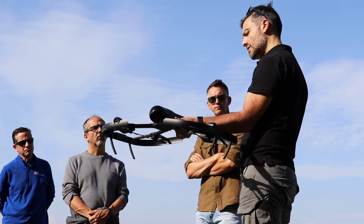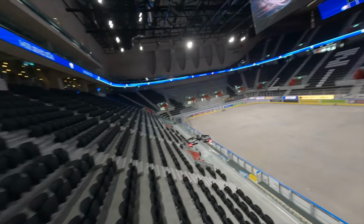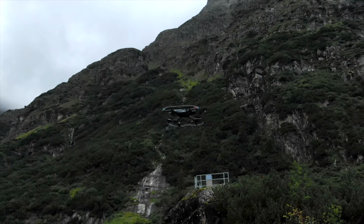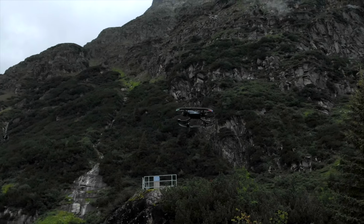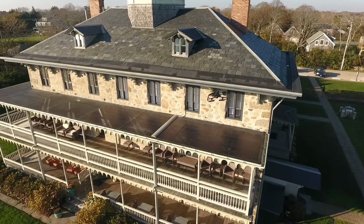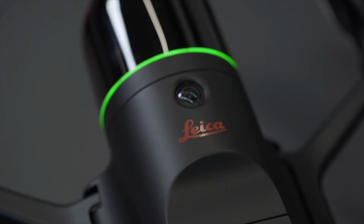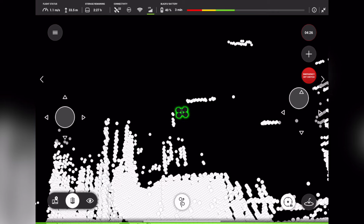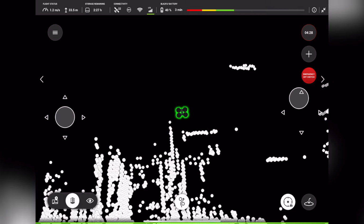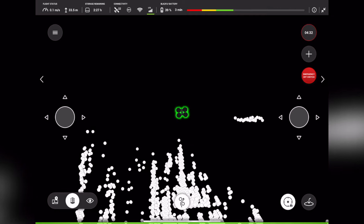Since the BLK2FLY came to the market, its users have challenged it with difficult and varied environments and use cases, and found it to be an incredible, versatile tool in the laser scanning toolkit. The system is appreciated for its ease of use and its complementary nature to other Leica equipment and software. It provides a safe, simple, and efficient method of creating 3D digital twins of hard-to-reach and complex structures.